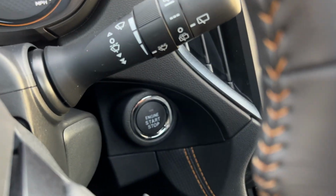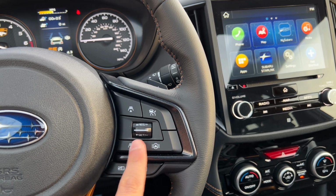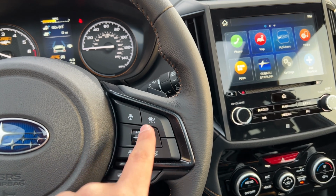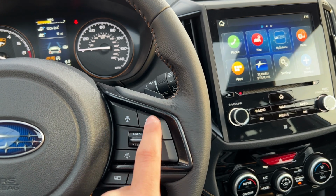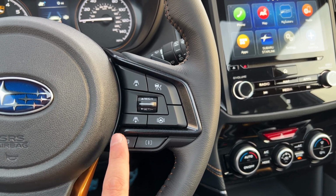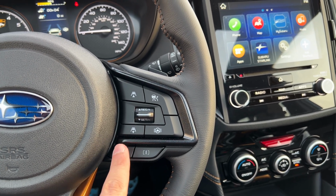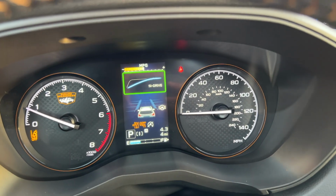And here is the engine start stop. And on the right, that's where the Subaru EyeSight buttons are. Basically, you have the adaptive cruise control, steering assist. You could adjust the gap, and you could turn on the cruise from here. You could turn the whole system on and off. And I'm not exactly sure what those buttons are for. I think this S button is basically to give this Forester Wilderness more torque down low. When you need a quick acceleration, you click on this button and it will give you more torque, I think.